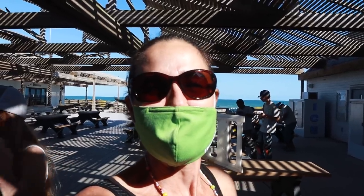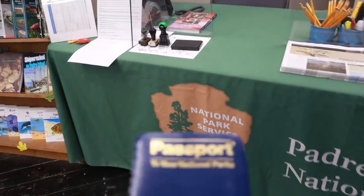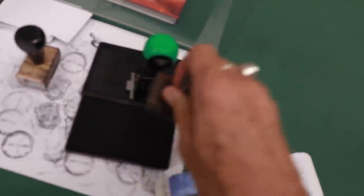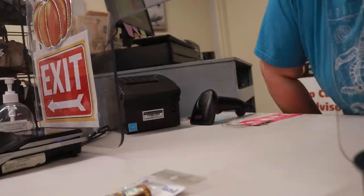So it looks like I'm the only one who can go in because I was the only one with a mask. That's right. It's up to me to stamp the passport book. Do it. I can do this. Forget my mouth medallion. Oh, you want that too? Here's the first thing we're looking for. Let's see, we're in the gray section. Right there. There we go. And a turtle. Cool. There we go. Okay. Alrighty.